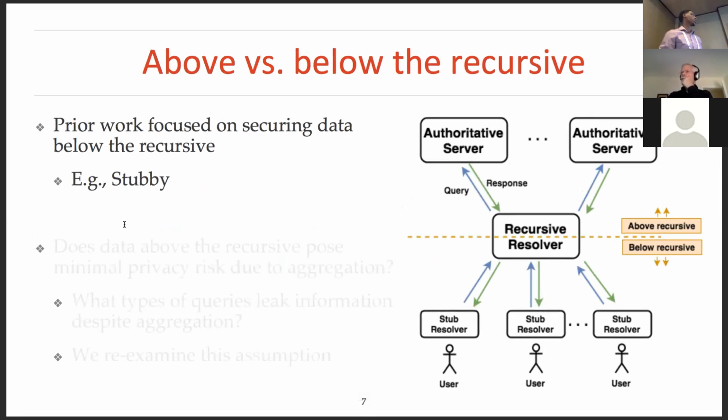The data below the recursive has more privacy implications because it's closer to the end users, and the recursive resolver sees the traffic from each DNS client. And consequently, more effort has been put into securing this link between the stub and the recursive. One such example is Stubby, which is a private DNS client that uses encryption to achieve that.